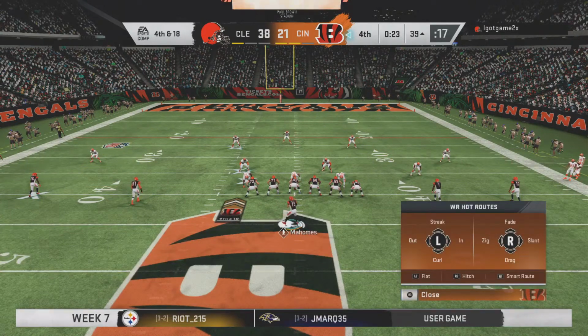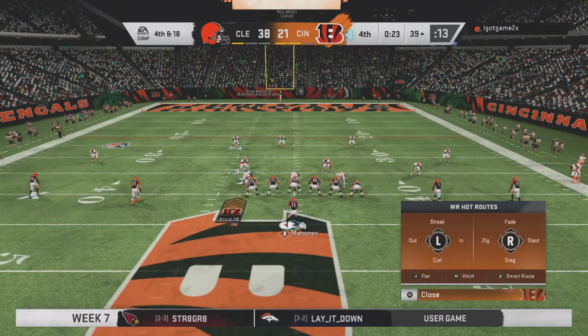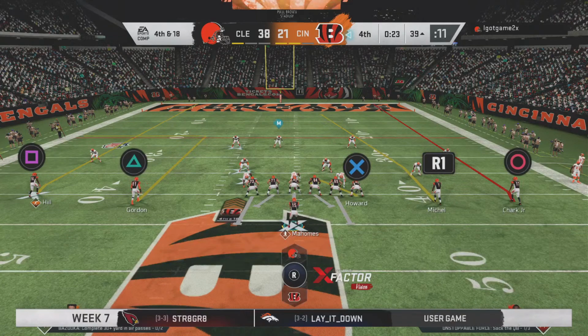55's mine, guys. 55. Hey, tight. Yellow. Right there in the middle. 55. Watch the run. Mike 55.